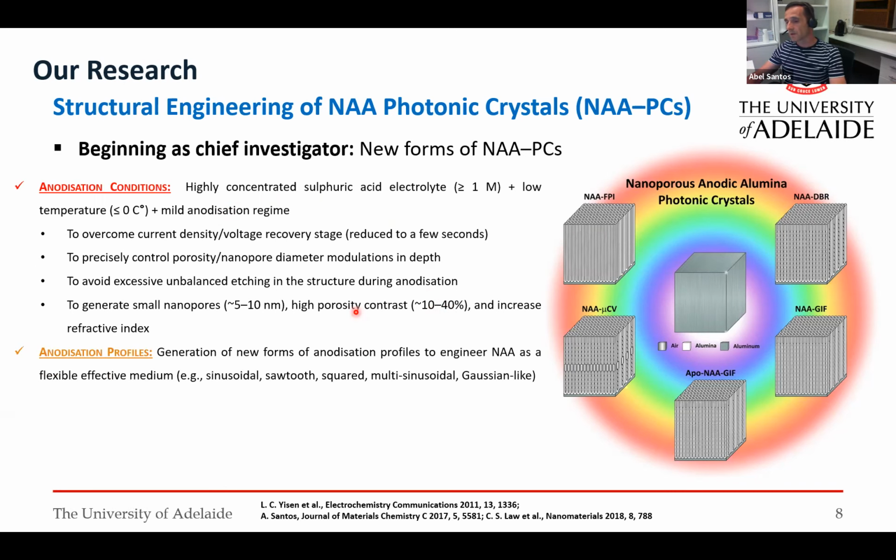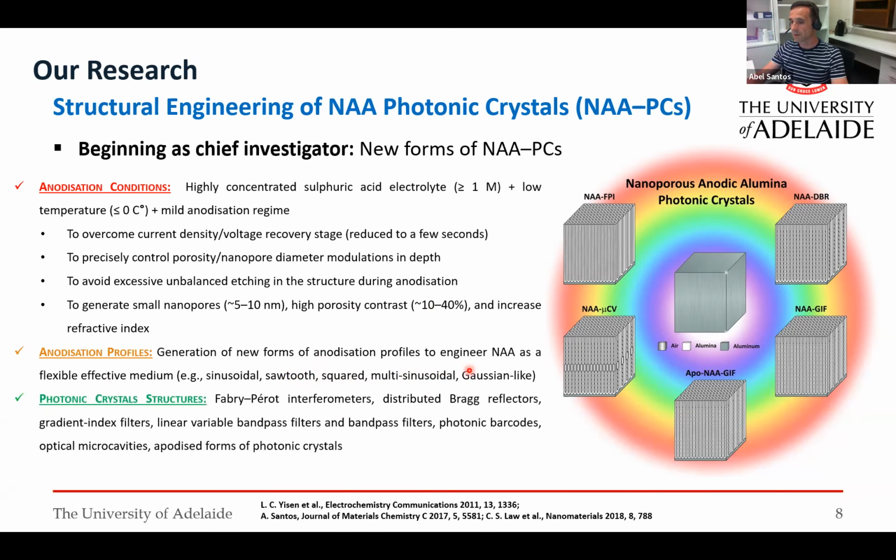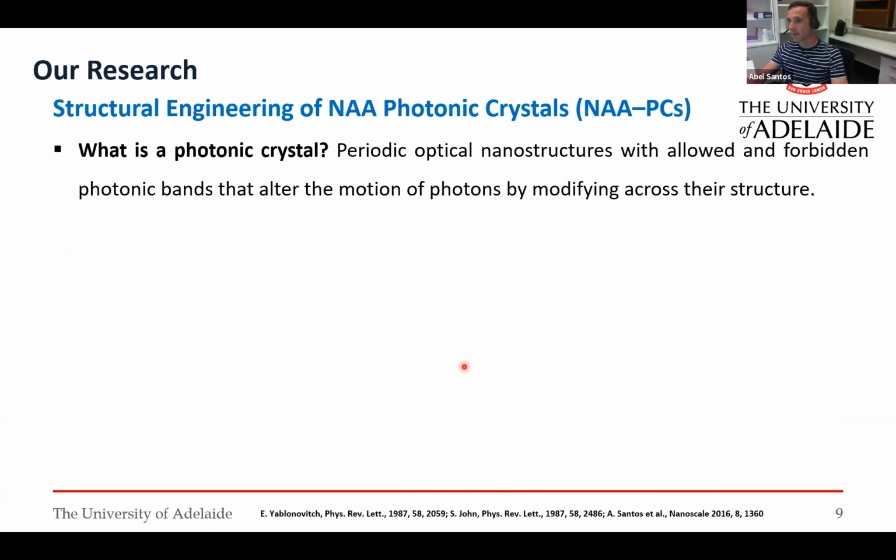After this, the next step was to generate different types of anodization profiles. We tried quite a lot of them, like sinusoidal, sawtooth, square, multisinusoidal, and Gaussian-like as well, with Professor Marshall. We did a lot of things in this space. And of course, with anodization profiles come different types of photonic crystal structures that we have explored throughout the time.